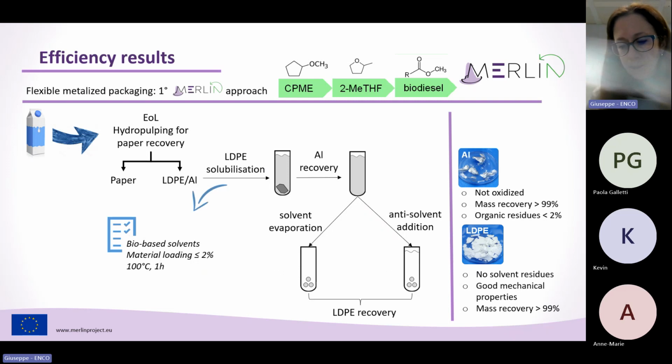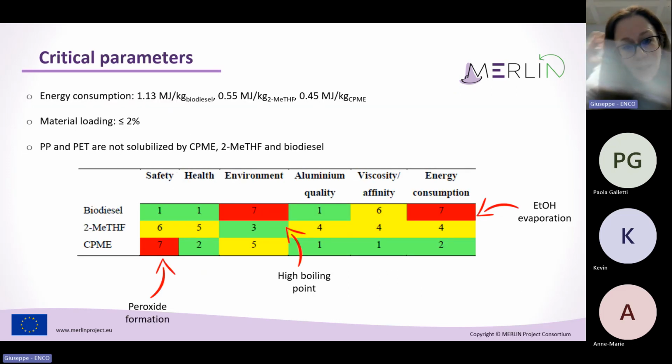The critical point of this approach is surely related to the fact that we cannot operate with higher material loading, so below 2%, and this parameter compromises the energy consumption of the entire process, because for heating and recovering the solvents, we need to spend a lot of energy. Another critical point is the fact that these solvents cannot solubilize PP and PET, so they are task-specific for metallized materials that contain polyethylene.